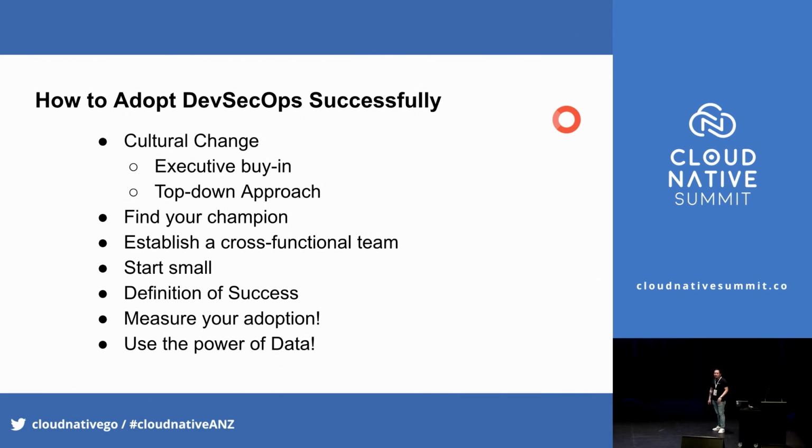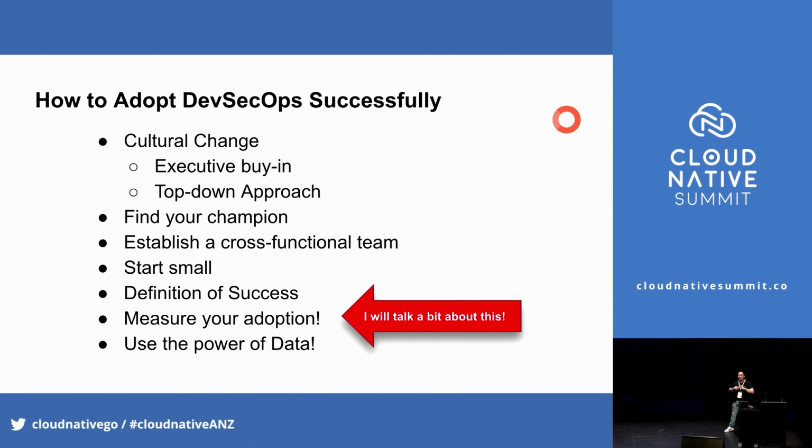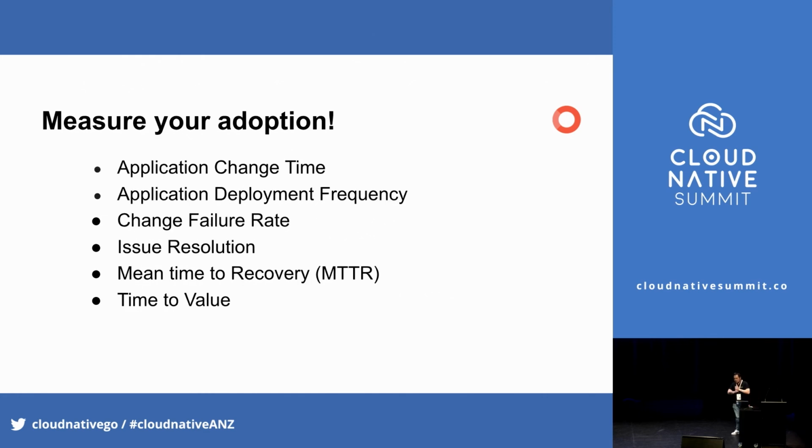And use the power of data, because the power of data is actually very powerful when it comes to adoption of DevSecOps. I will talk a bit about this. When we measure our adoption, you need to get an understanding of application change time, application deployment frequency, change failure rate, issue resolution, MTTR, and time to value. Are you guys familiar with these words that I just said? These are very, very important that you understand, because business needs to buy in on this practice as well.